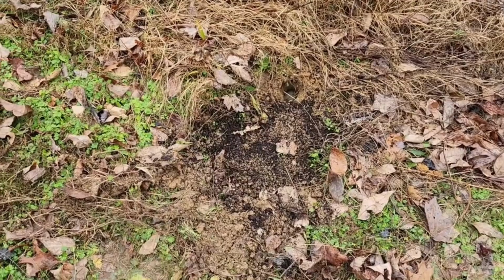So we'll just see. I already know I've got traffic here. I'm in here all the time. That camera gets them all the time. So yeah, what we're doing here is just setting traffic. We know they travel these little lanes between these conservation grasses that we've got. So we set a couple traps and we're gonna see if they do anything. We'll check them in the morning.